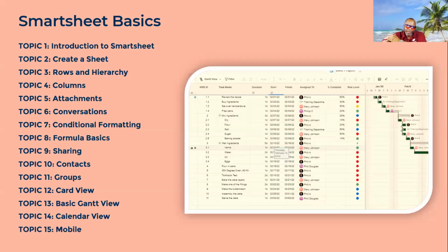Lovely stuff. So while we're not going to follow a rigid plan to update you folks about what SmartSheet can do, let's take a look at some of the basics in one of the courses that we put together in the past. So we usually do an introduction, create a sheet, rows and hierarchy, columns, attachments, just taking you through basic stuff about SmartSheet.